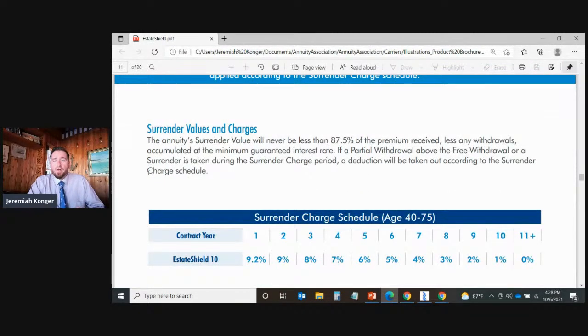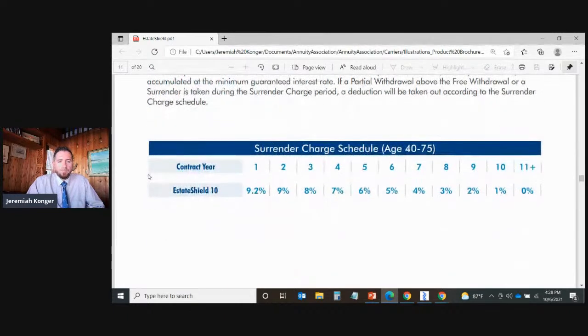The annuity surrender value will never be less than 87.5% of the premium received, less any withdrawals, accumulated at the minimum guaranteed interest rate. If a partial withdrawal above the free withdrawal or surrender is taken during the surrender charge period, a deduction will be taken out according to the surrender charge schedule.